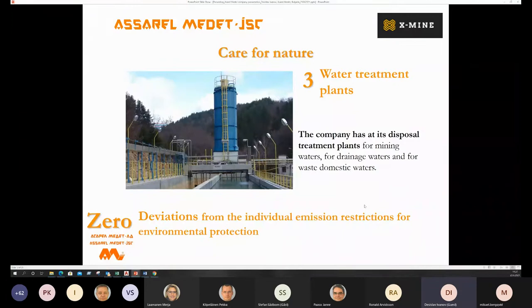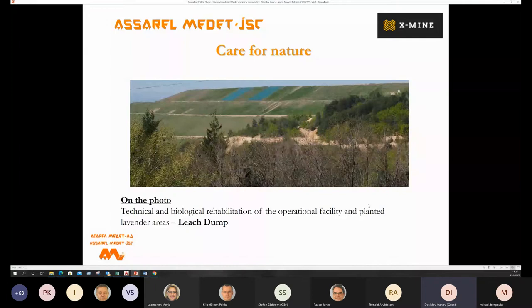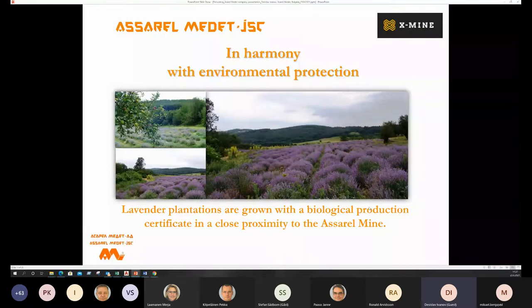On the photo, you can see technical and biological rehabilitation of the operational facility and planted lavender areas, the leach dump. On next photo are the lavender plantations, which are grown with a biological production certificate in a close proximity to the SRL mine.